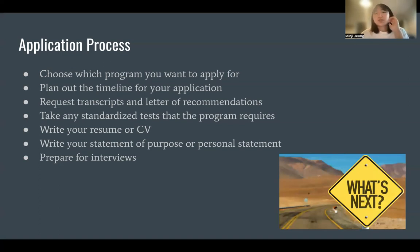And lastly, you'll have to prepare for the interviews. If you have any friends around you who are already in graduate school or who have already graduated from graduate school, you can ask them for tips so that you can prepare for your interviews. And if you don't have anyone around, then you can just research on Google and make sure to practice any common questions that might appear in the interviews so that you are prepared and ready to go for your interviews.